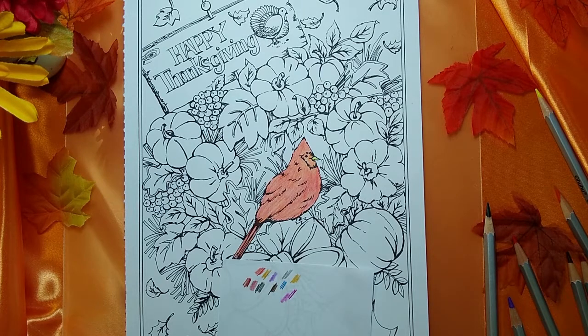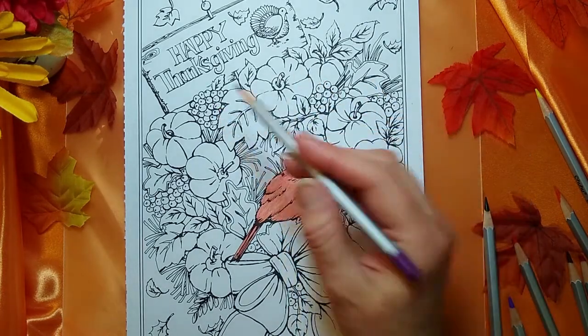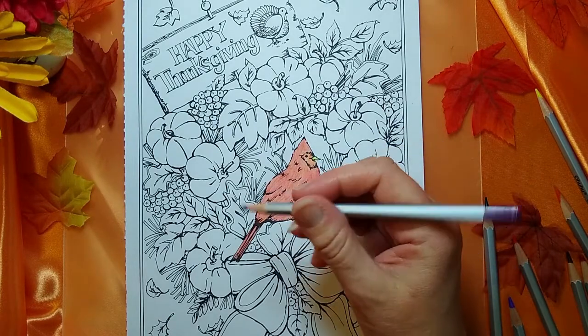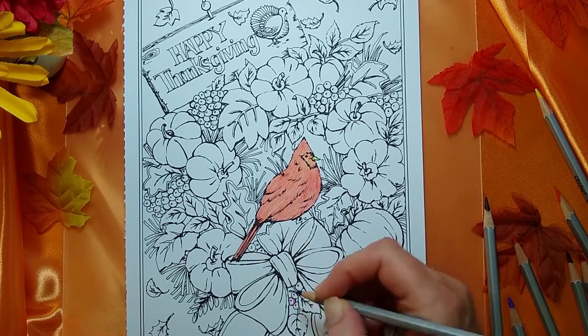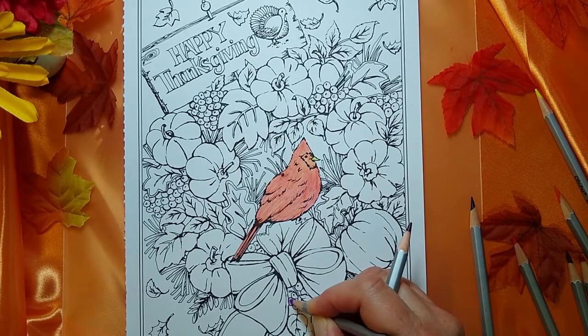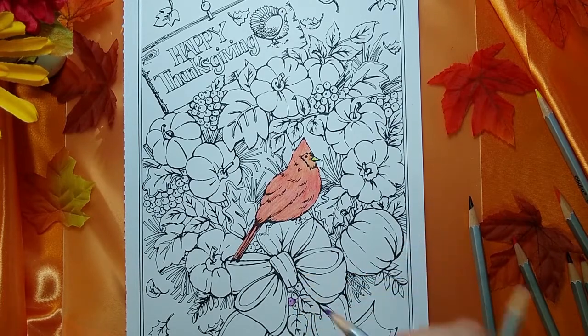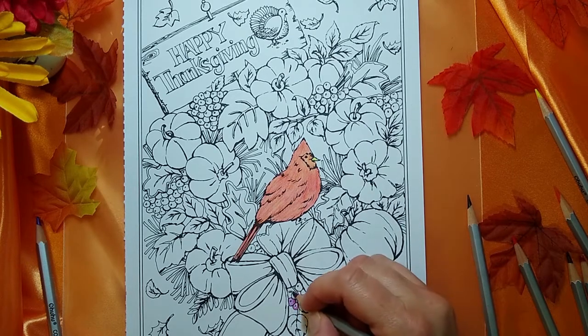I'm trying to find a pretty berry color. I might go with this one and then add another little color inside it, all right? I think I'm going to do all of these little berries the same so I have some continuity throughout this. And what I'm going to do is test that out. For these berries, I'm going to do the outside this color, and then I will come through and color the inside with this one.